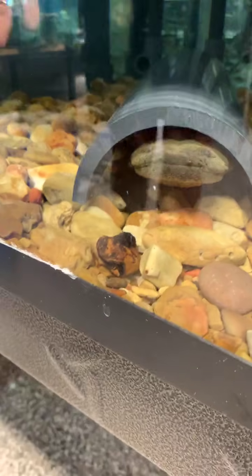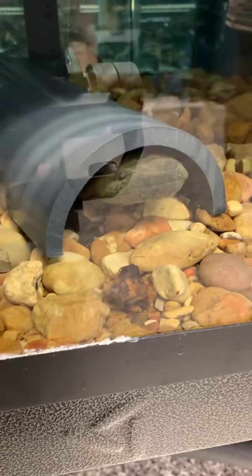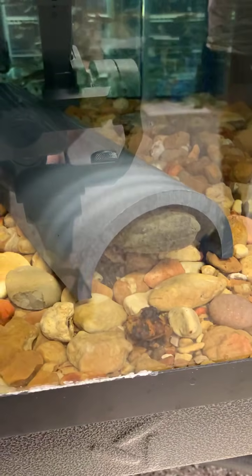And they would normally be living on rocks and gravel beds. So we're using PVC hides right now because they're lighter. We don't want any Hellbenders getting squished. It's easier to maintain. So that's why we have them the way we have them.